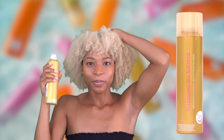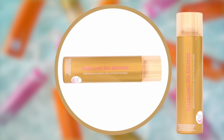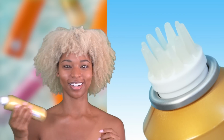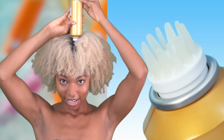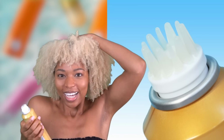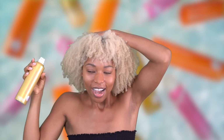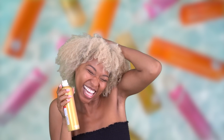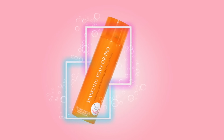The more you press on it, the more it pops and it gets cool. Like it feels so good on my scalp. Sparkling Spa Shower with special penetrating applicator cones that delivers carbonic relief directly to your scalp. Apply directly onto braids, directly onto itchy spots. You will feel instant cool relief going directly to your follicles to lift out dead skin, dirt and debris that causes itchiness.